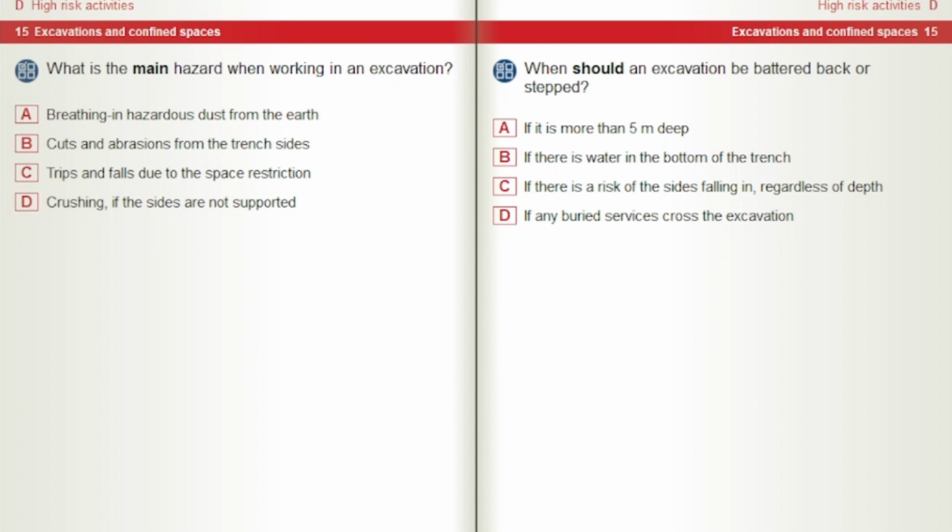When should an excavation be battered back or stepped? If it is more than 5 meters deep. If there is water in the bottom of the trench. If there is a risk of the sides falling in regardless of depth. If any buried services cross the excavation.